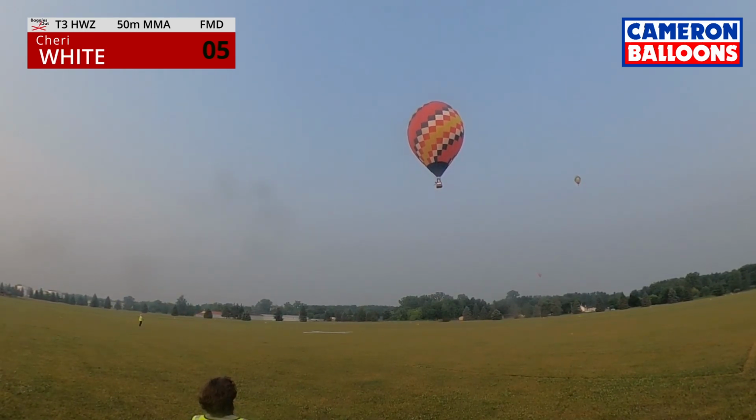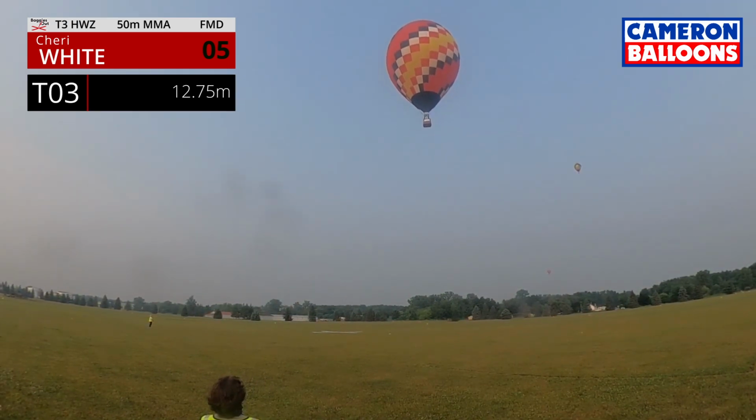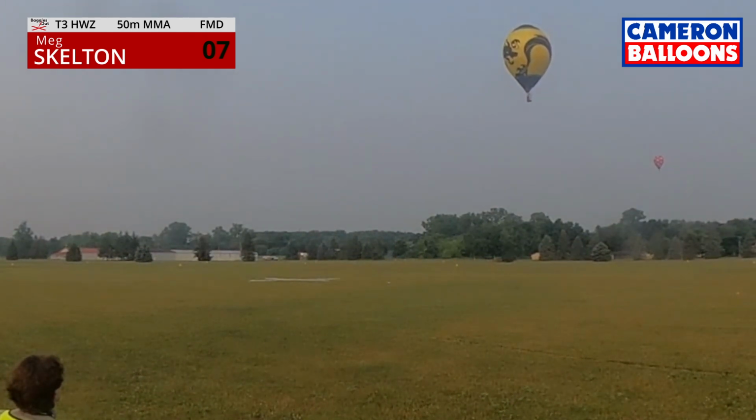Sherry White now coming in that yellow spiral balloon. A little bit higher than the rest. Baggie is out. Lands a little bit farther out. 12.75 meters. A good score for Sherry. Should keep her competitive.